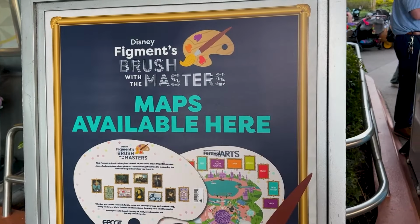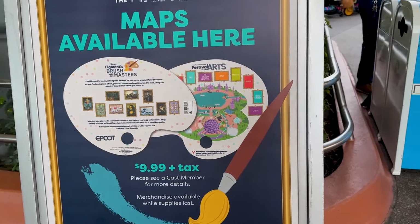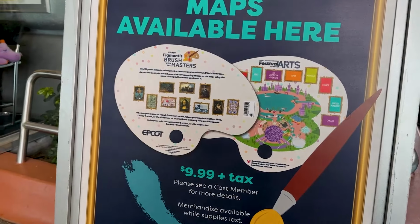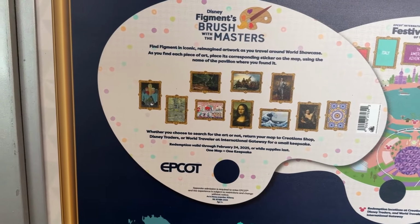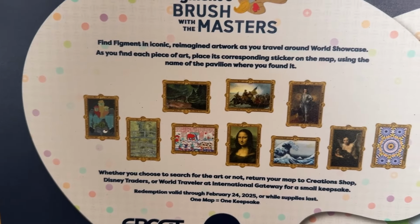Our next activity is Figment's Brush with the Masters. Each festival, there is a scavenger hunt. You go to one of the locations where you can pick up a map, which is here at Gateway Gifts, Disney Traders, and the International Gateway Store. And after you buy your map, you go all around World Showcase to find Figment in all these famous photos.